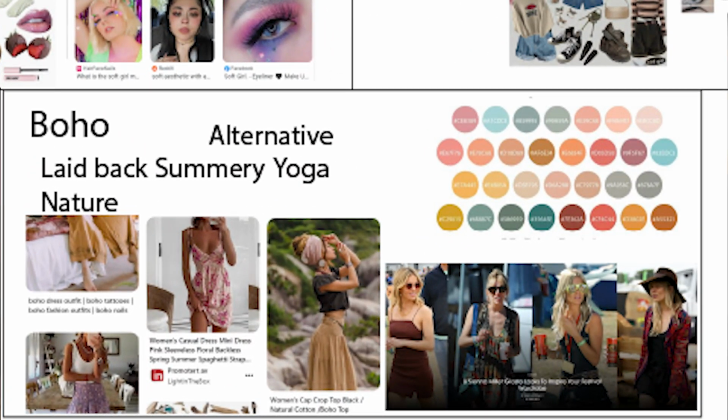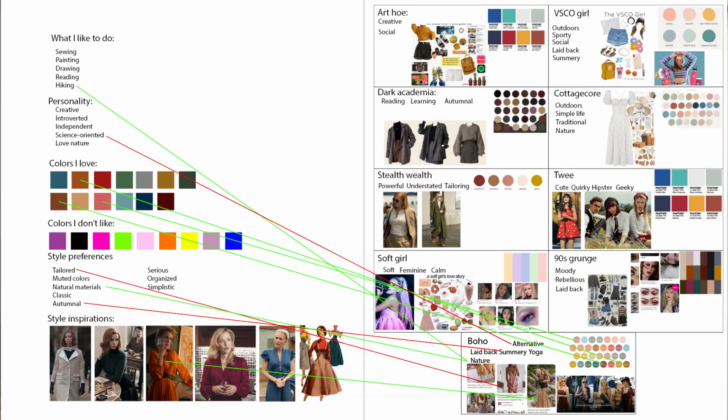In terms of boho, this is a mixed bag. As you can see, I have a match with one of Gillian Anderson's outfits from Sex Education. I feel like this is also a style that matches my love for natural materials, loving nature and so on. And there are some colors that I love because it is more like a muted palette. My love for the more tailored autumnal vibe isn't necessarily here, but I can like this for summer.